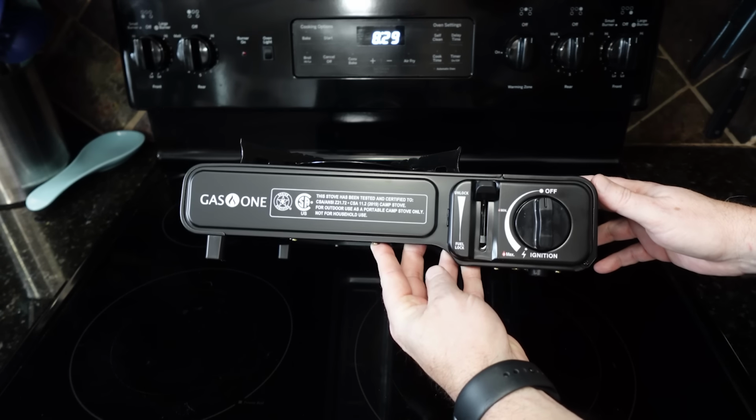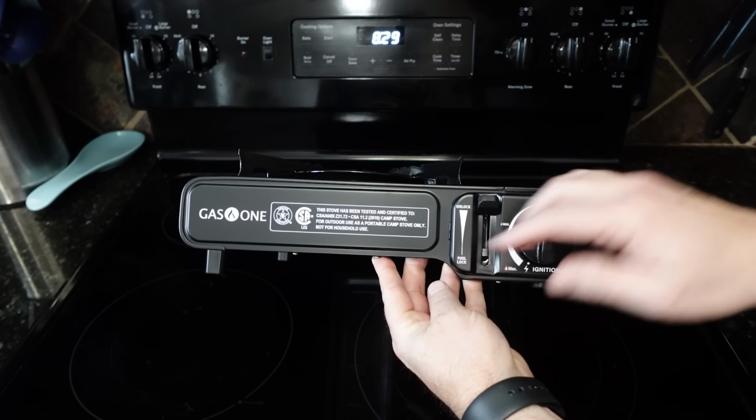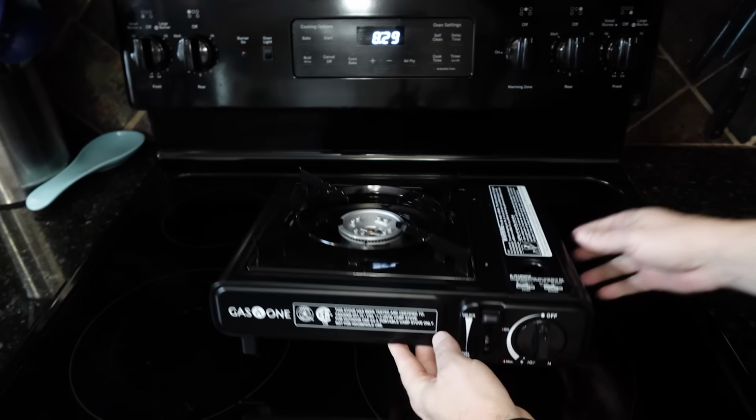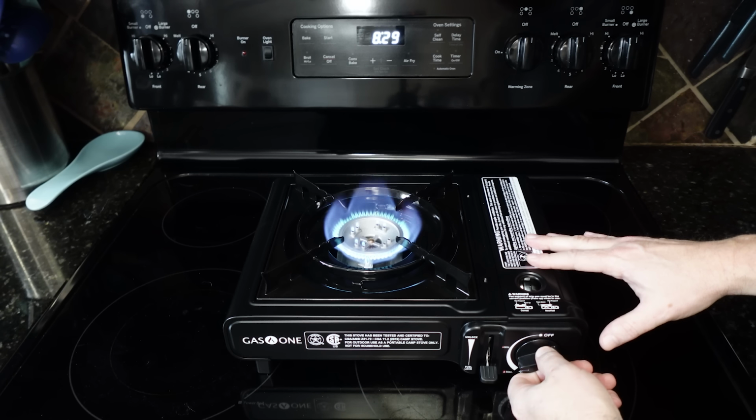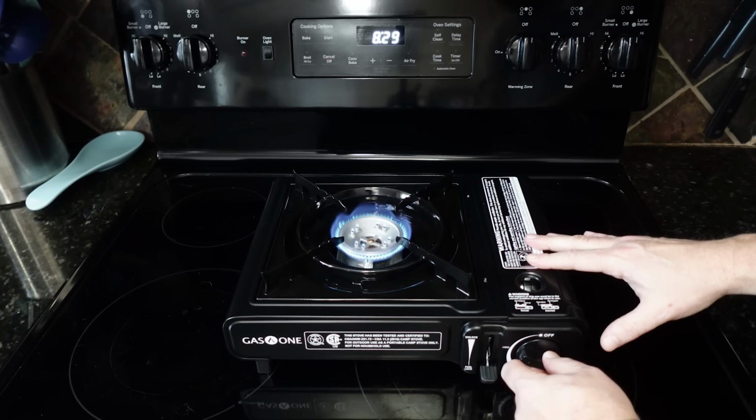And like I said, since I had everything set up and I had these out, I wanted to try the GasOne that is quote unquote not recommended for indoor use. Now, this is not a recommendation. I'm not telling you what to do and what you shouldn't do or anything like that. I'm just showing you what I did and how it worked out for me.